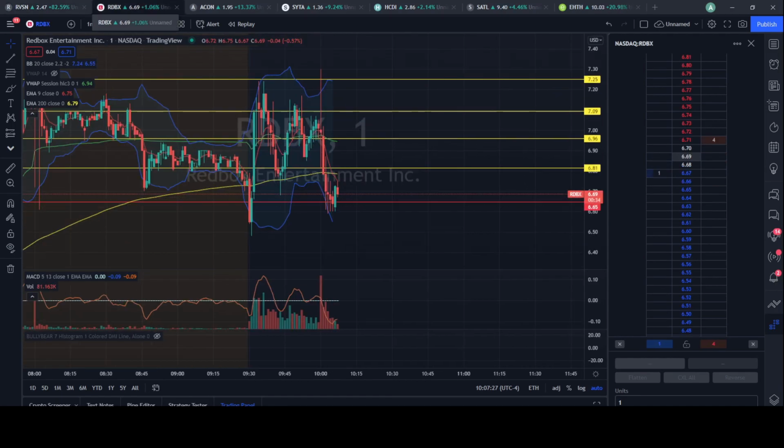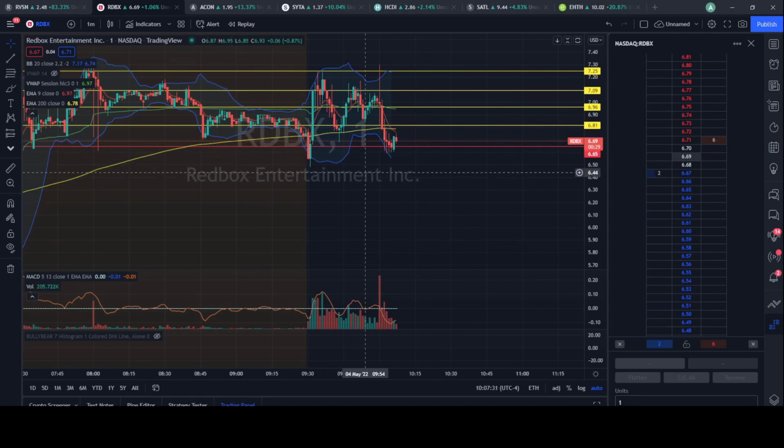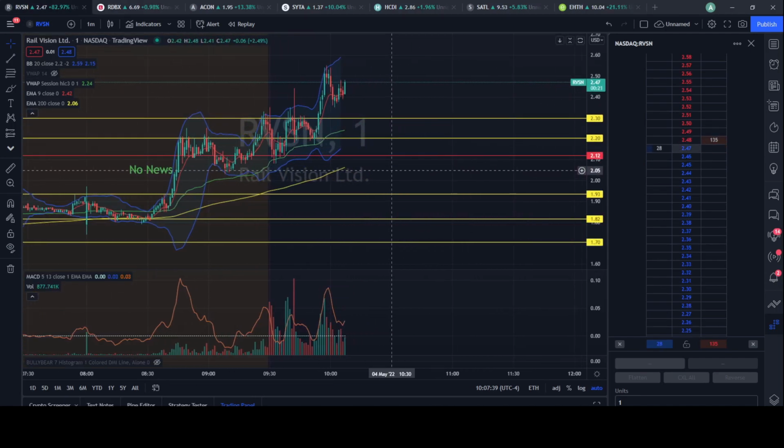RDBX reversal, potentially. Yeah, potentially. We are still at that low. We've been kind of watching it, but not really. It's not doing a whole lot. RVSN still looking half decent. We're not really in anything, but we'll see what happens.